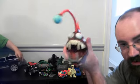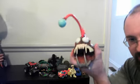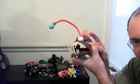Some anglerfish. This is apparently from Finding Nemo. My son immediately liked this thing. Looks like at one point it had buttons up here that maybe made it light up or something, but I think the batteries are gone. So that was part of the reason I bought it. I think probably at least $1 in my estimation.